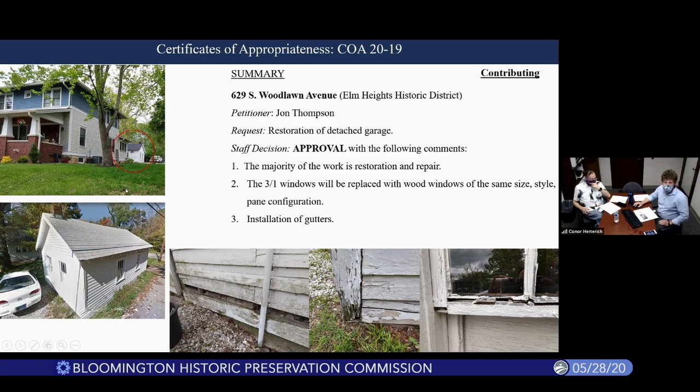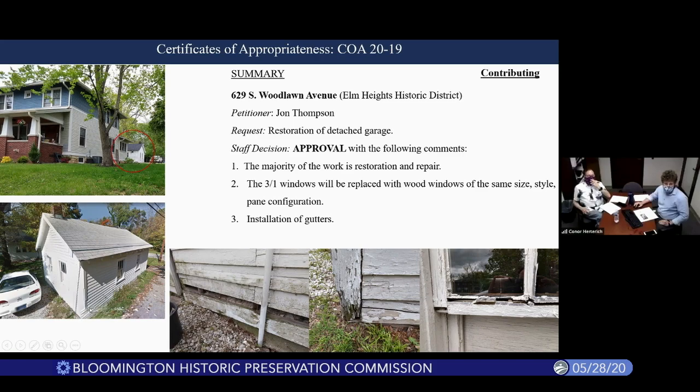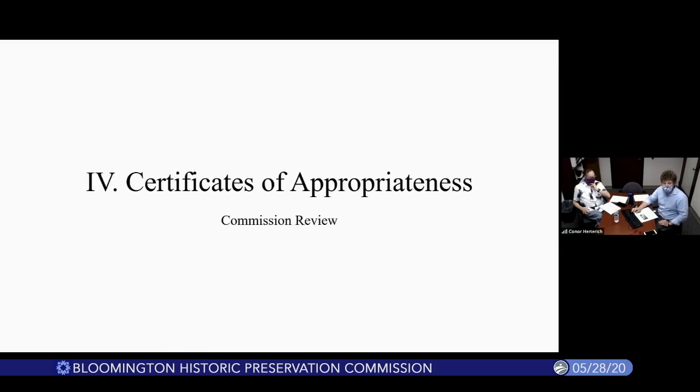The majority of the work was restoration and repair, including repair of the siding, new roof, new gutters. They're going to be putting some trim down at the bottom instead of the siding. And they're going to be replacing four of these 3-over-1 windows. They're going to maintain the same size, style, and paint configuration, and they're also going to be made out of wood. And then one window that you can't see in this picture, on a gable end over here, will be repaired. So staff approved this work. All right, thank you, Connor.